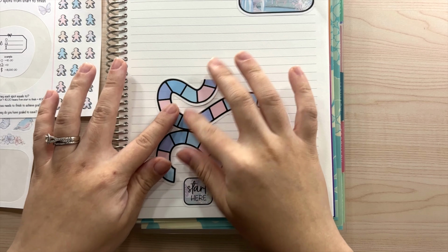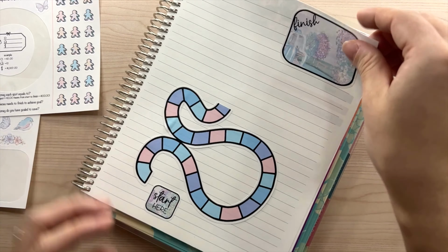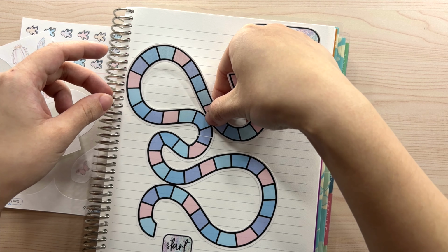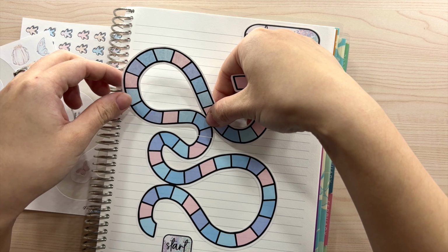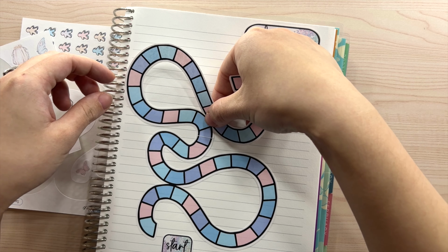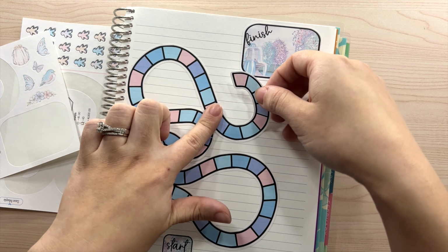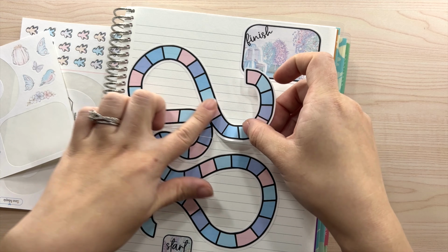Okay, it kind of just started sticking. I didn't really mean to lay it down already, but our bottom half is down, so I'm going to go ahead and put this top half. And let's just see. Oh, this just makes it. Do I want to move this over a little bit more? Actually, I think that's good. Okay, so we're going to put this here.